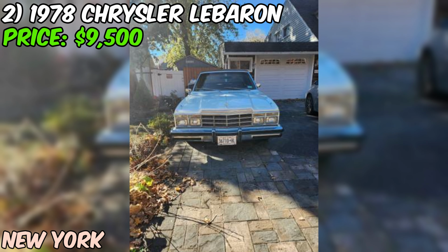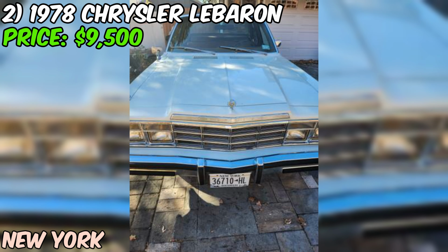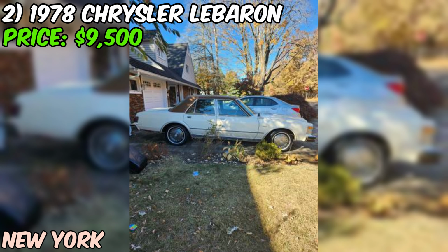The LeBaron is powered by Chrysler's famous Slant 6 engine, which is known for its reliability and durability. The seller mentions that the car starts and runs like a true luxury vehicle should, which is exactly what you'd expect from a well-maintained LeBaron. Now it's important to note that the car is being sold as is due to its age. While the seller has done a lot of work to get it back on the road, it's still a 47-year-old vehicle. The original paint has a few minor imperfections, but that's to be expected for a car of this age.